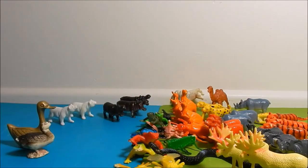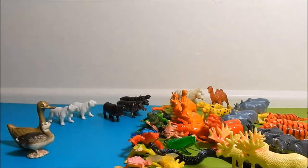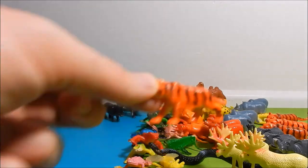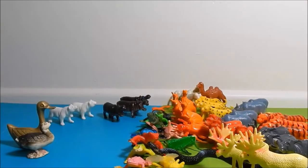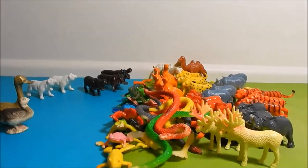Another frog, amphibian. More frogs. Another rhino with its horn missing, maybe. Another gecko or lizard. A cheetah. Another cheetah. Oh, there's a whole bunch of cheetahs, aren't there? Another tiger. Another lion. Lots of big cats here. Lots of African animals. Snake. Another snake, another snake, another snake. Holy dooly, how many snakes?